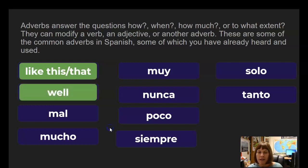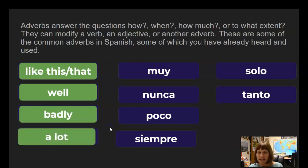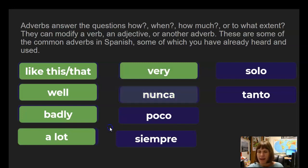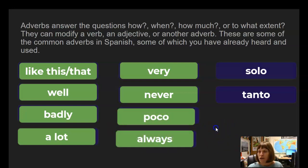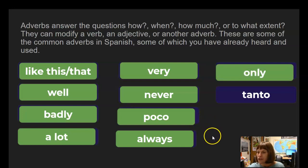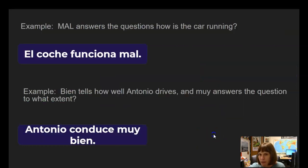Bien, well. Mal, badly. Mucho, a lot. Muy, very. Nunca, never. Poco, a little. Siempre, always. Solo, only. Y tanto, so much or so often. And so these are really common adverbs in Spanish that I'm sure you have used probably half of them at the very least, and maybe have seen others frequently.